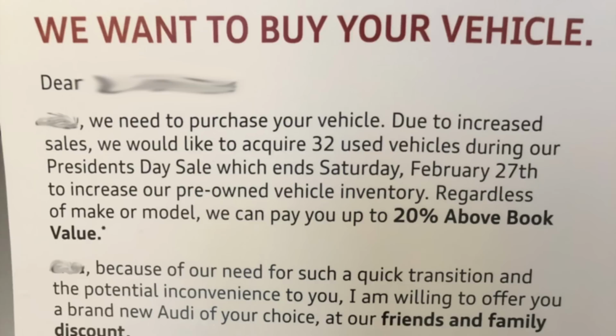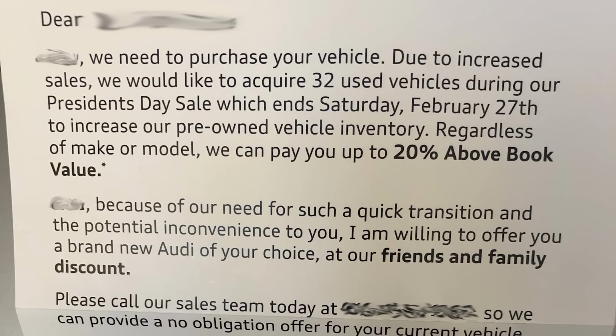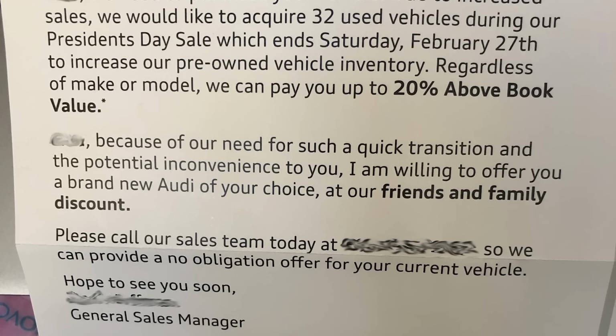Emily, you've got some of these in the mail too, right? Yeah, we actually just got one this week. My husband has a 2015 A3 that we had bought used, and he literally just got a letter two days ago offering the same percentage, Prashant. Maybe all the dealerships use the same number, but 20% above the value. And we own our car. We bought it, we're not leasing, but what is the advice? Do they know something that we don't know about?